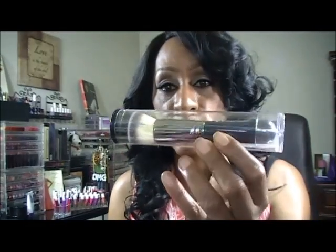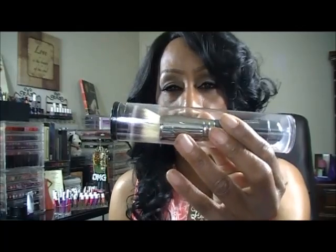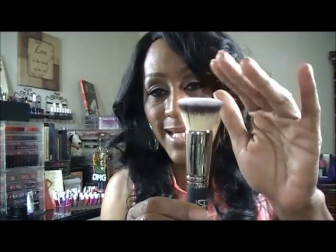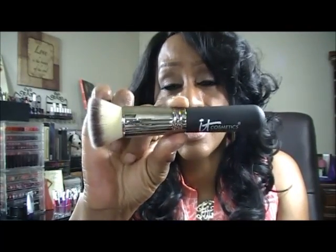So the IT Cosmetics brushes come in these little plastic cylinders. It has the IT logo on the end. And this brush that I picked up is the Buffer Foundation brush. It's kind of a flat top kabuki. It's really dense. It's super soft, and it looks like this. I am looking forward to seeing if this will become my holy grail foundation brush after watching the Fancy Face. So I took advantage of that.